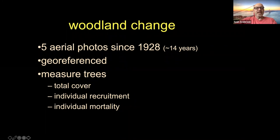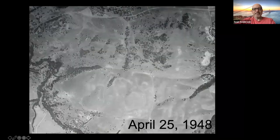Most of them. There's obviously some more significant gaps, but at least a decade or so in between each photo. They're georeferenced, so we knew exactly where they were in space. And what I try to do from this is look at total cover, individual recruitment, and how many trees were dying. And so this is what it looks like.